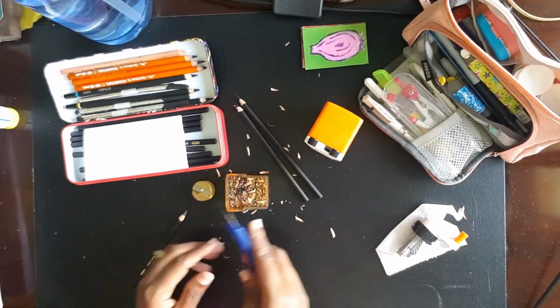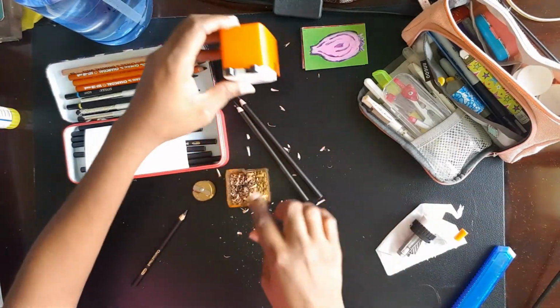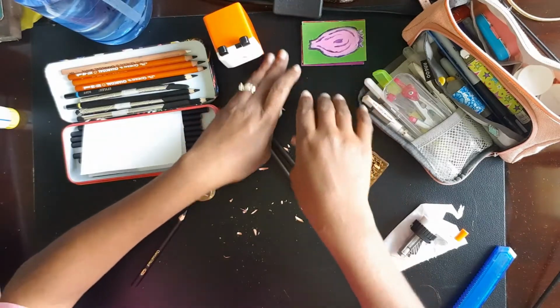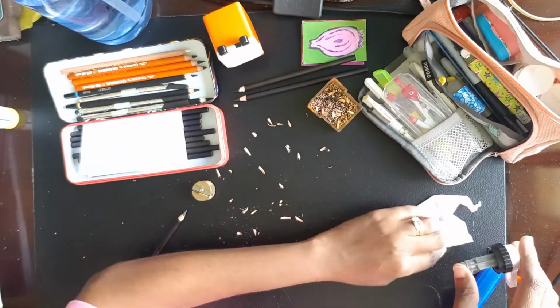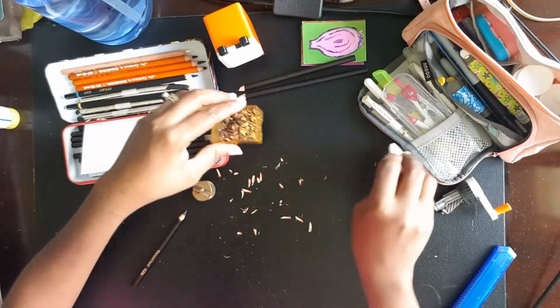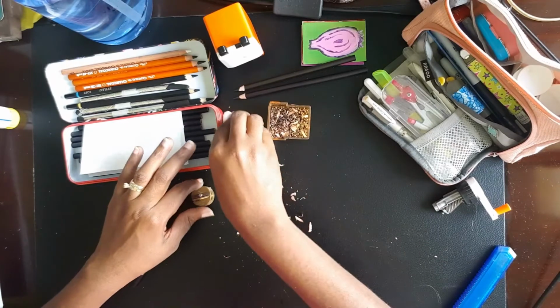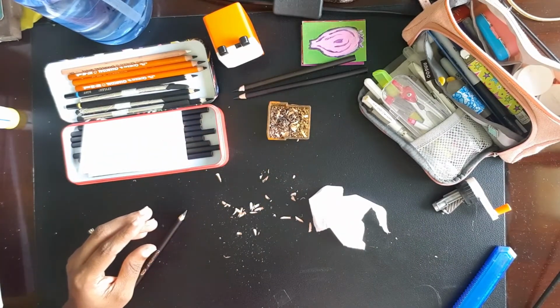Yeah. And look how messy that was. Like I said, I try to aim for my little container, but if it doesn't catch it, I try not to care because I do not want to cut myself accidentally, because I'm not really good at sharpening with blades. Hence, I have so many sharpeners. So this doesn't work either.